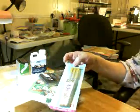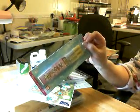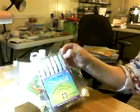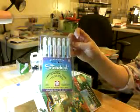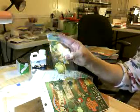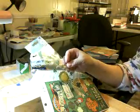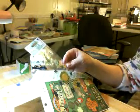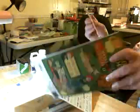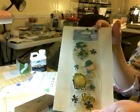Since I love gold, I bought some metallic glitter gold pens since mine are running dry. And then these Starburst metallic pens are also running dry. And then I want to make some St. Patrick cards, and I don't have any stamps, and I could not find any stamps that were decent. So I got these little stickers that I can put on a card.